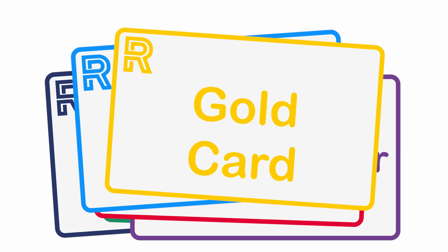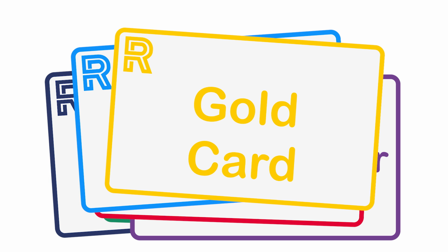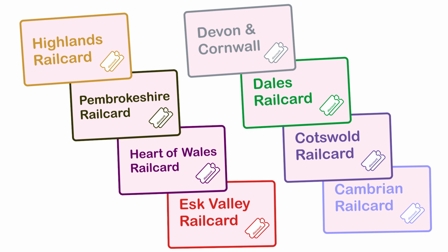There's also an HM Forces Railcard, but as its name suggests, you can only get one of those if you're serving in the armed forces. There are also several localised railcards in different regions of Great Britain, but we're not here to talk about those, we're focusing on the main ones.